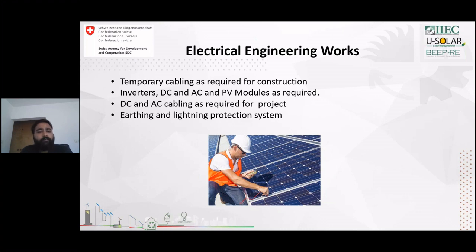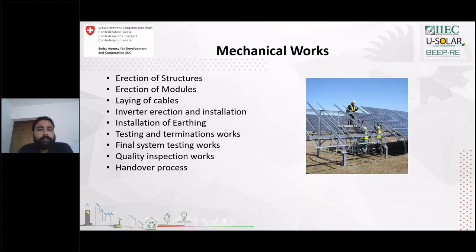And then the inverters, DC and AC, and the PV modules, how they will be placed, that planning has already been done, and that way the execution team will work. As per the cabling, the cable trays will be placed, and like I said, the earthing and lightning protection system locations will be identified and prepared accordingly for the supply of the materials, so the materials can be put into that.